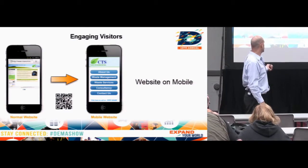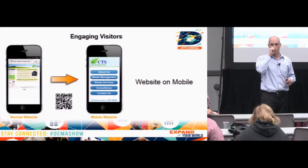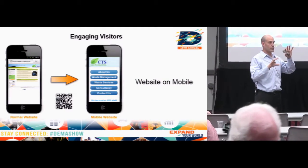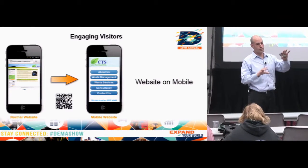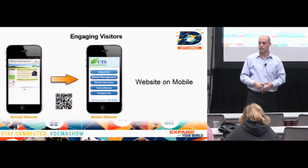When you look at a template now, you need to find one that's mobile friendly. But it doesn't have to look like this. You could have all different kinds of gears, all different kinds of categories. You could have pictures and contact us and call us and find us. I put this here for simplicity so that everyone in here could see and make sure we're on the same page.